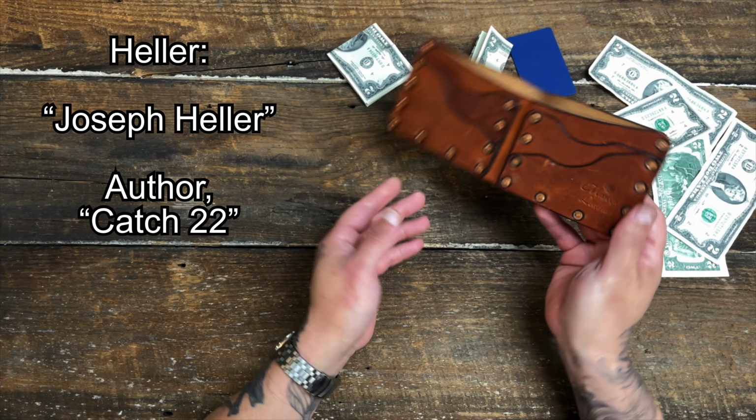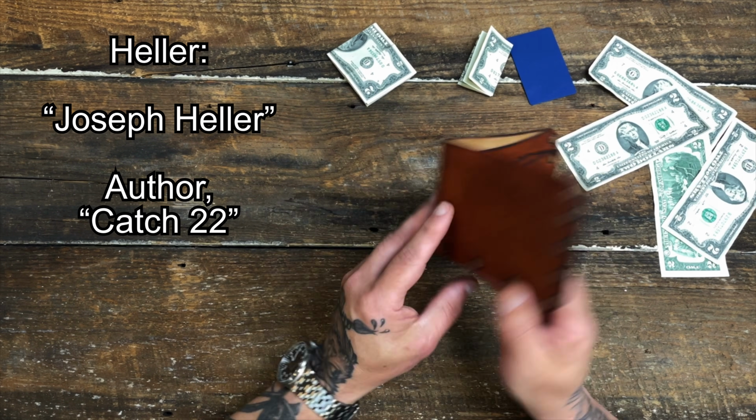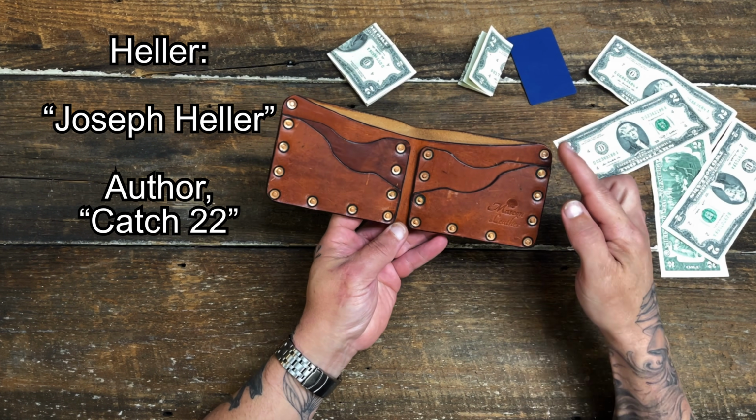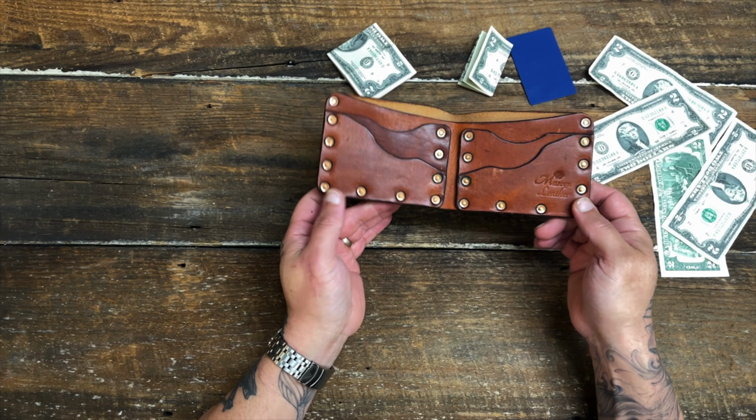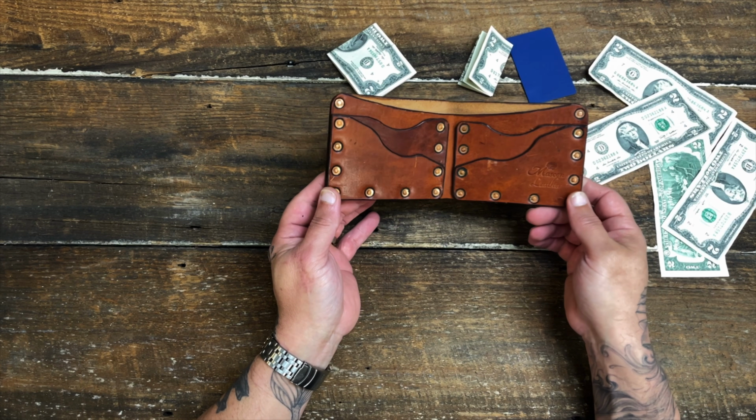The Heller. And there are 22 rivets in the Heller, and you know Joseph Heller and the novel Catch 22.